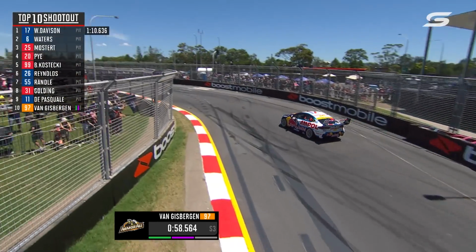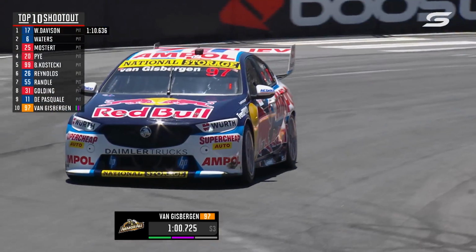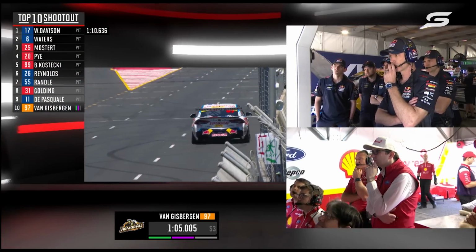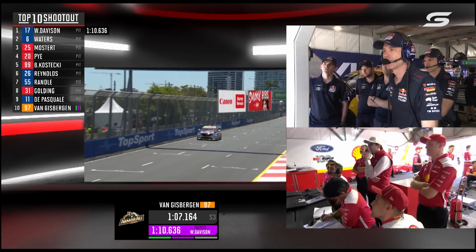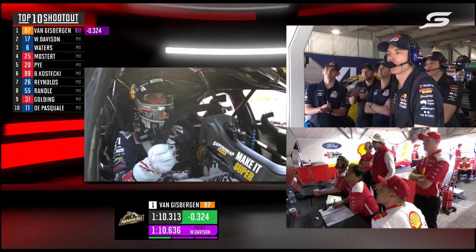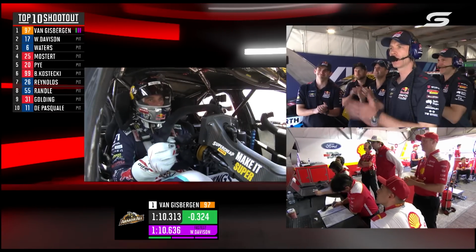Oh, nice job. He was hungry over the top of the curve there in that final complex. He used every millimetre to the inside of it. And now it's just a straightforward run of gear shifting all the way to the flag. Mid-sector was brilliant. He's going to be right there with Will Davison, and he goes to the top. In fact, he's peeled a third of a second out.